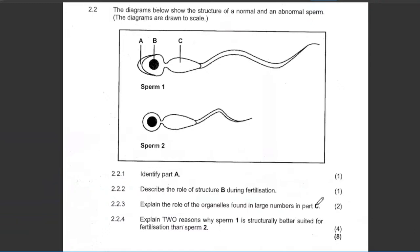Then they are saying question 2.2: A is the acrosome, B is the nucleus, C is the middle piece, which basically contains mitochondria. But now this one has no acrosome, so it becomes abnormal. Two, the tail is too short, it is supposed to be long so that it provides enough propulsion force. Anyway, identify A: we have seen it, acrosome. Describe the role of B during fertilization. The function of B is to provide genetic material for inheritance. Without B, the sperm is useless. It provides the genetic material for the characteristics you inherit from the father.